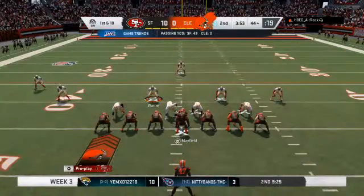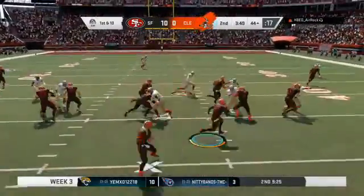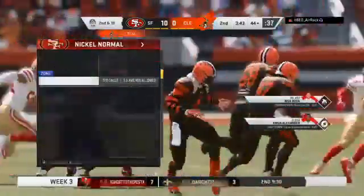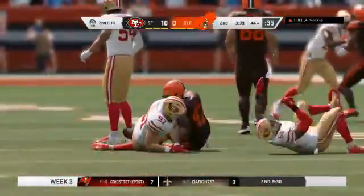Kill, kill, kill. Turn up. Now a handoff working right. Trying to find a lane, but instead he'll get back to the line of scrimmage, and no more. No gain on the play there, 2nd down.